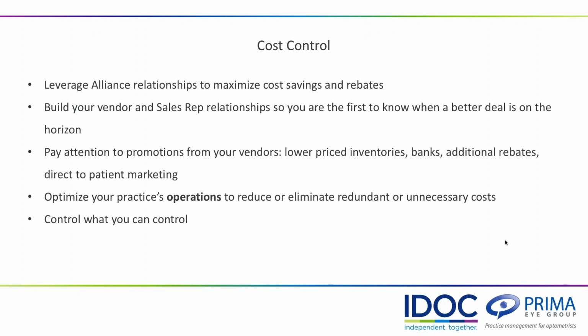Cost control, like Nathan had mentioned before, most of you on the call here are able to leverage your alliance relationship to maximize your cost savings. Like Nathan had also said, there's not a huge amount of difference between each alliance, even the big one. But you can build your vendor and sales rep relationships so that in the event that there's a sale or a promotion or something like that, and similarly with your alliance relationships, when something comes up, pay attention, open those emails. I know you get inundated with communication all the time, but periodically something's going to come along that fits right into what you want to purchase, what you were thinking about purchasing anyway. And we've got a promotion, towards the end of the year or back to school time or whenever they're run, you have an opportunity to save a little bit of money and really increase your margins there.